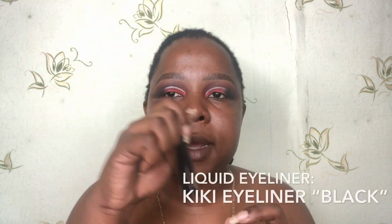So far so good. Okay, now I'm done with the eyes. I just need to put a black liner. I'm going to use my KIKI eyeliner, this one.